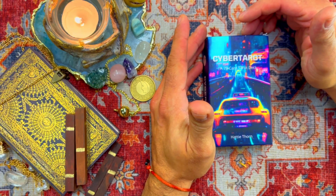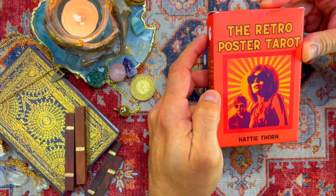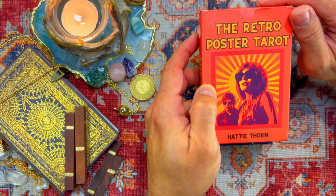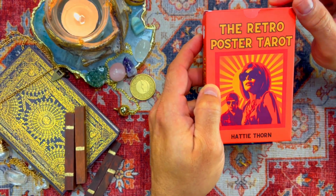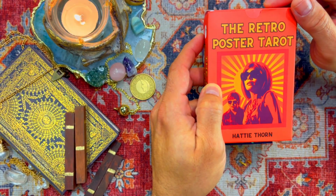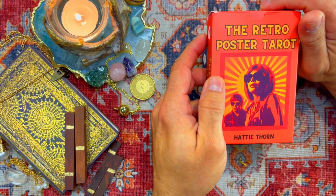I just did a review and a walkthrough of another deck I got from her, called the Retro Poster Tarot. An amazing deck, inspired by old movie posters. She's a graphic designer, a one-woman show who creates her own decks and designs them, and this deck is amazing. Her artistry is fantastic. So I was really excited to get this deck when I saw it.